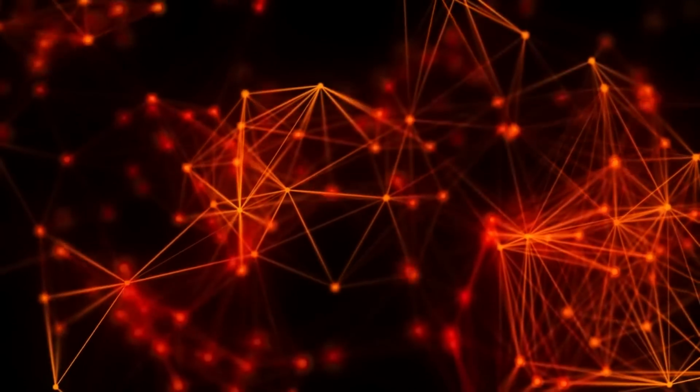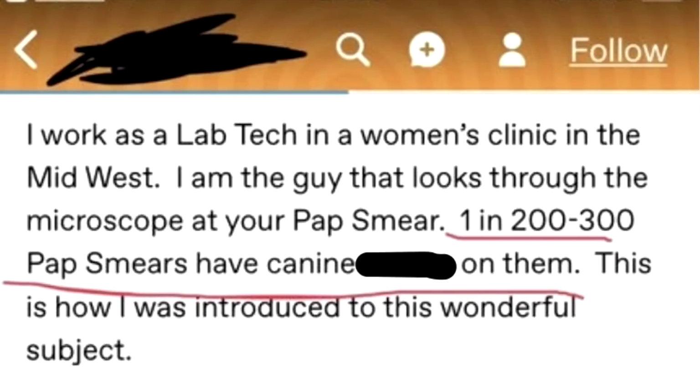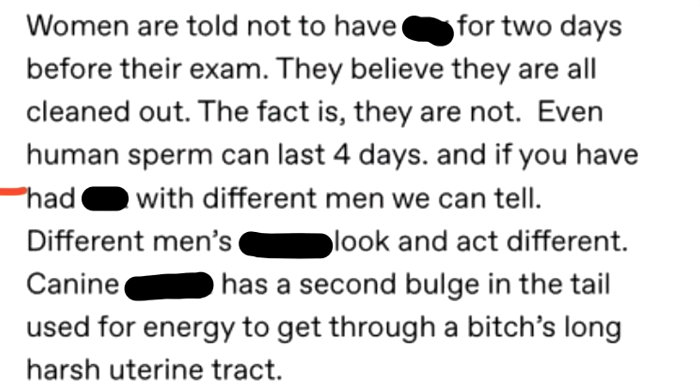Okie dokie, let's go. I work as a lab tech in a women's clinic in the Midwest. I am the guy that looks through the microscope at your pap smear. 1 in 200 to 300 pap smears have canine nut on them. This is how I was introduced to this wonderful subject. Women are told not to have ass for 2 days before their exam. They believe they are all cleaned out. The fact is, they are not.